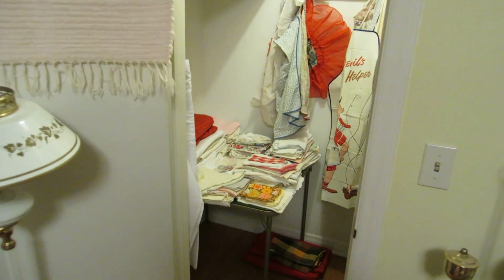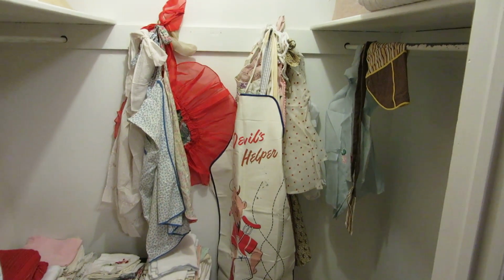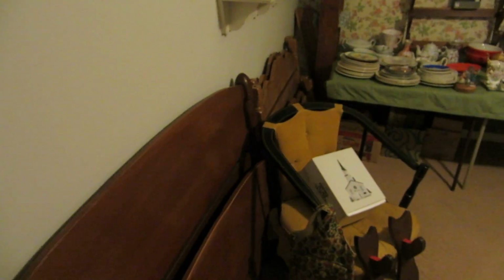Over here we have tons of vintage little linens and just tons of aprons. Cool little 50s and 60s aprons. Right here we have a tiny, tiny little desk with a globe on top. Next little room that we're going to go into. 2 more beds. And tons of little knickknacks. It's like knickknack galore.